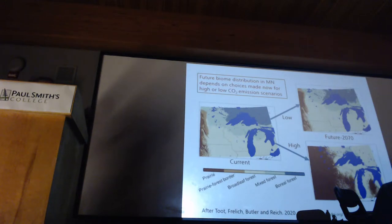Then looking at the other colors there, the darkest color is the boreal, and you see that going into northeastern Minnesota. Then there's a minty green color that's mixed boreal and temperate, and then the yellowish is the broadleaf or the temperate deciduous forest. So that's what the climates that support those vegetation types look like right now. And here in the Adirondacks and in the lower elevations, it's going to be in that minty green color, the mixed boreal temperate. So what happens for future climate scenarios?